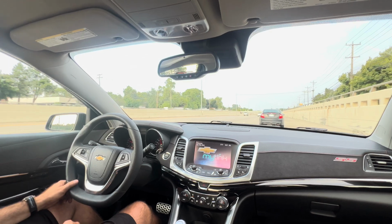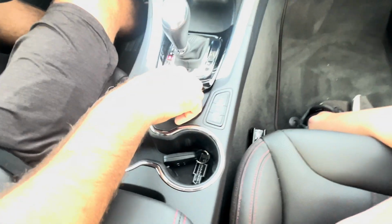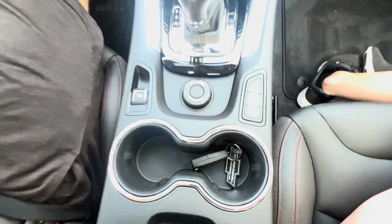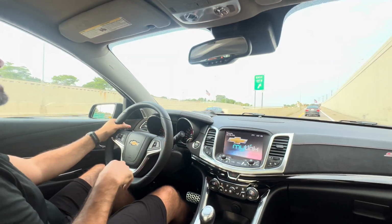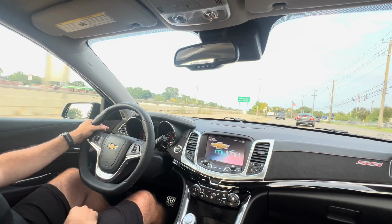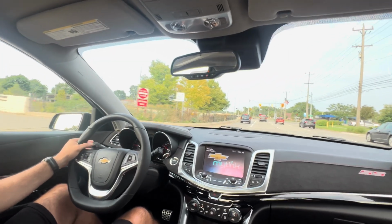Just took it out of sport mode. Speaking of modes, it's got 3 different modes here. It's got a sport mode, you flick it again, performance mode, and you go all the way back to the first dial. It's tour mode, so it's your suspension settings. I always thought those were gimmicky, but you really do feel a difference in the ride softness or firmness between touring, sport, and performance.